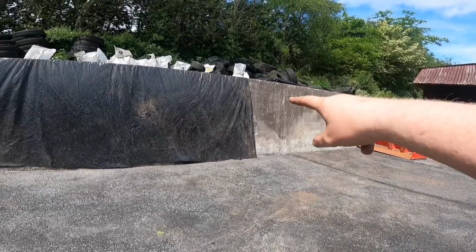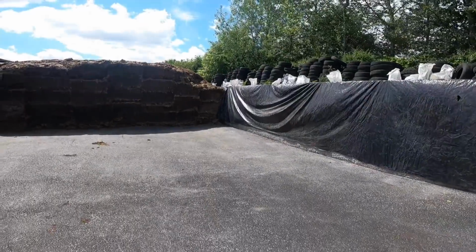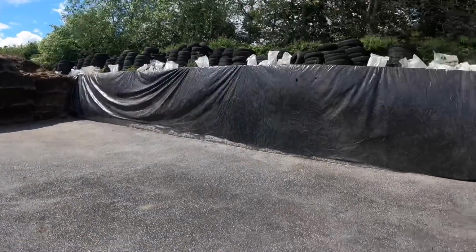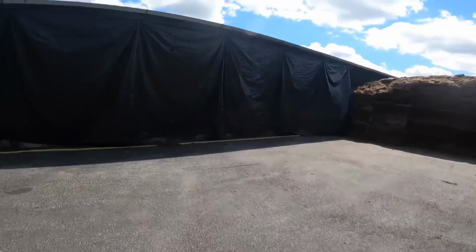There's another cover there which goes right to the end, and it's actually been blown off, over the wall, so that can be fixed just when the first load of grass comes in. That can be fixed easily enough. It's only a matter of straightening the cover up and putting a bit of grass on it again to stop it from blowing. Same on this side.